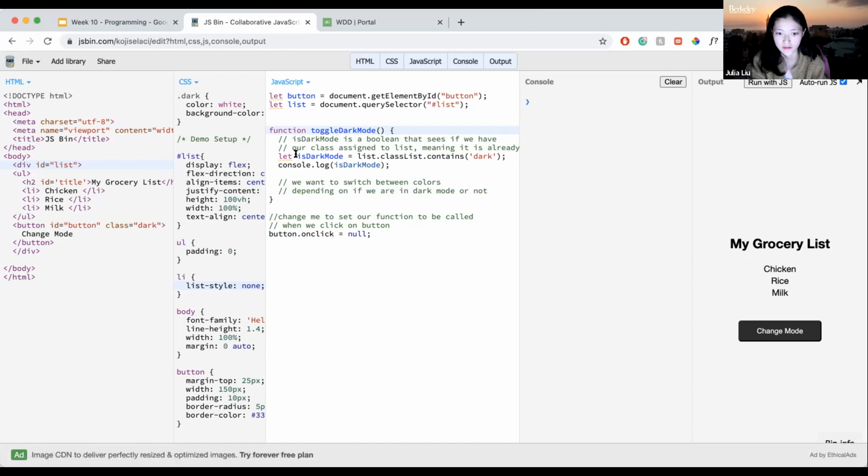Here we have a Boolean variable called isDarkMode that contains either a true or false value based on whether the list already has the dark class. We use this console.log line here to verify what the variable isDarkMode is. If you ran this in the browser, it would output a true or false value in the console based on whether the list contains the class dark or doesn't.